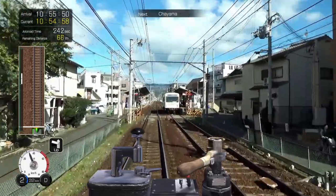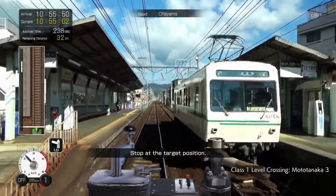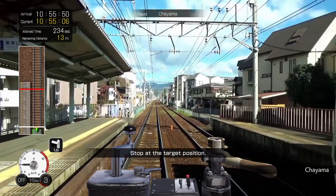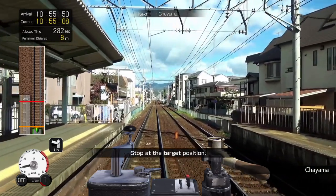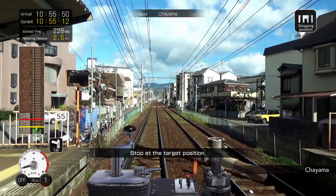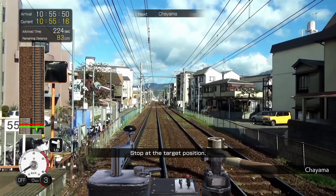Chayama. Let's get some brakes on as early as we can. Let's just ease up to the line. There we go, that's good. Happy with that.